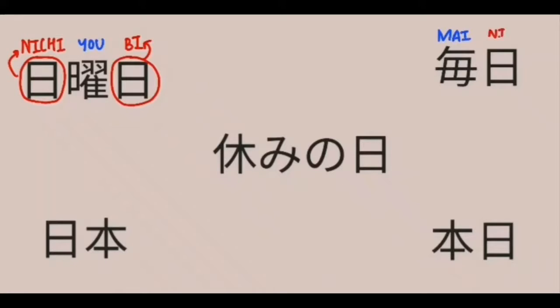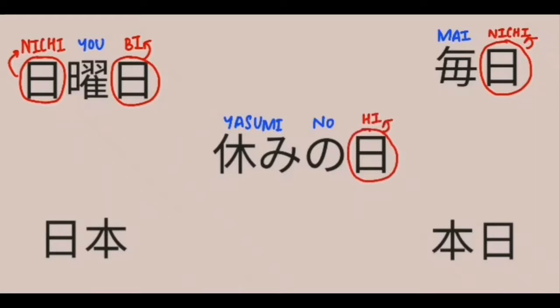The second word is Mainichi. First kanji Mai, second kanji Nichi. Third word is Yasumi no Hi. The last kanji has the reading Hi.